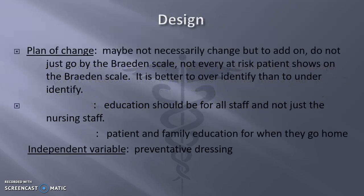My design, my plan of change, maybe not necessarily to change, but to add on. Do not just go by the Braden scale. Not everyone at risk shows up on the Braden scale. It's better to over-identify the patients than to under-identify them. Education should be for all staff and not just nursing. Patient and family education for when they go home.